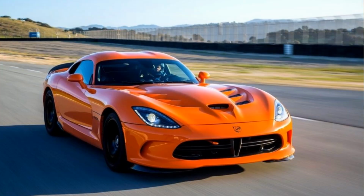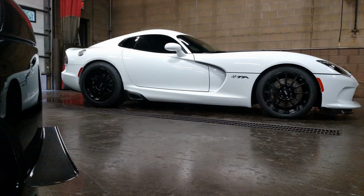Let's go ahead and jump into this. At the $100,000 range, you guys are probably going to know this, the Dodge Viper Gen 5. Now, this is specific to the Gen 5 for me, as the other models were typical Chrysler products. What I mean by that is the fit, finish, and quality just wasn't there. Cool cars, looked beautiful, sounded great, but the overall quality was terrible.